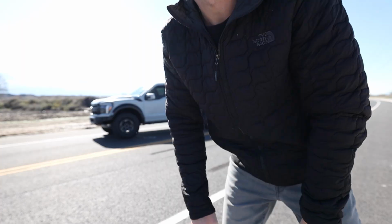This is my 2024 Ford Raptor R. In February 2021, I put down a deposit to order a Ford Raptor R, and here we are, a little over 3 years later. I finally took delivery of my brand new 2024 Ford Raptor R. If you don't know anything about this truck, it has a supercharged V8 engine.